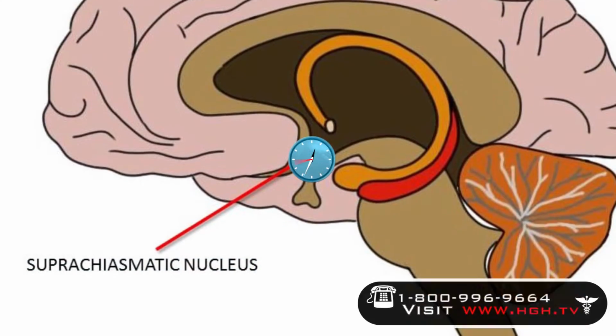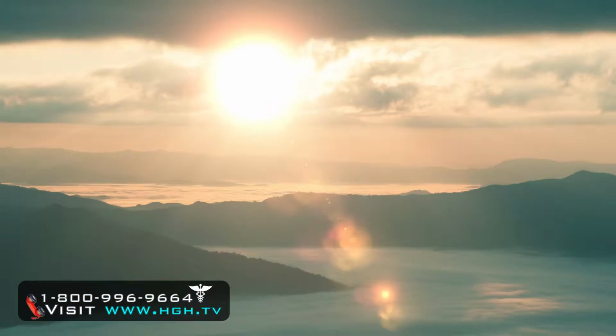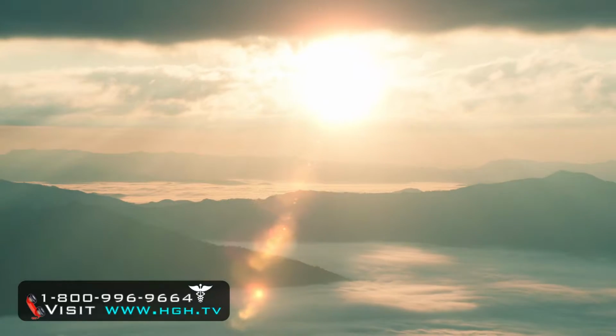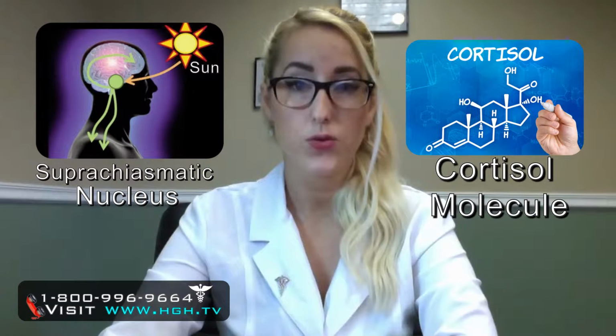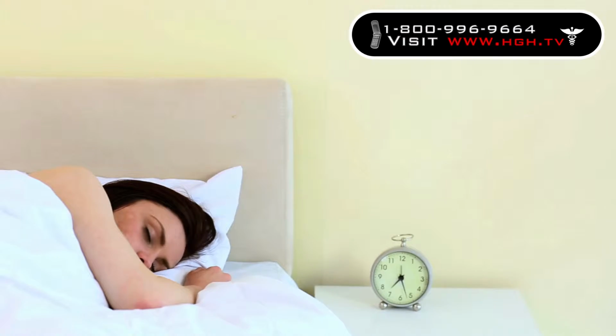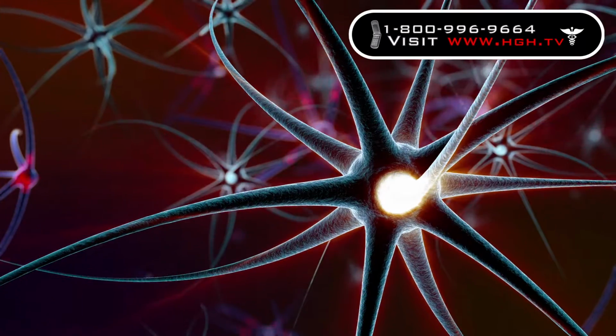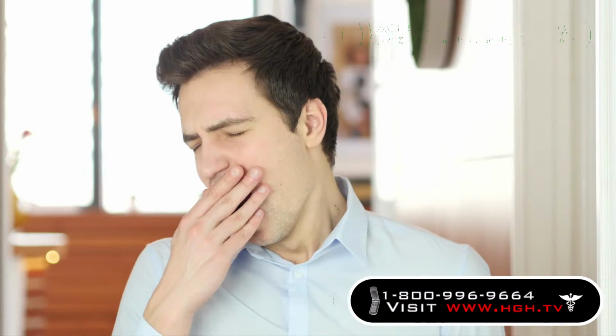Think of the suprachiasmatic nucleus as a clock. Under normal circumstances, human beings usually wake up around the same time each day, and the appearance of sunlight plays a central role in establishing that set pattern. For example, when the suprachiasmatic nucleus senses sunlight, it responds by promoting the secretion of cortisol and increasing ambient body temperature. In addition to this, the suprachiasmatic nucleus also suppresses the release of melatonin, a hormone which encourages the body to go into a deep state. Once the sun goes down, the body stops suppressing melatonin release, which encourages sleepiness.